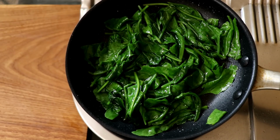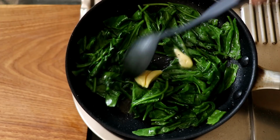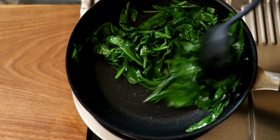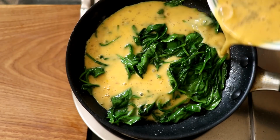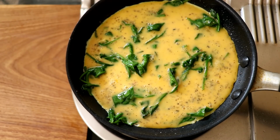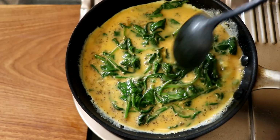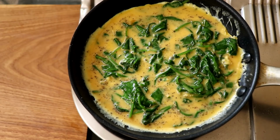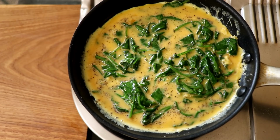Anyway, as the spinach is starting to wilt down, I'm going to add a nice big knob of butter and I'm going to turn the heat down to low. And you're going to give it all a good mix now. So after you've mixed it, we're going to now pour in the beaten eggs. Pour it around your pan and then you just want to kind of give everything a little bit of a mix so that the egg reaches the bottom of the pan on all spots. And now you're just going to let this cook on a really low heat.